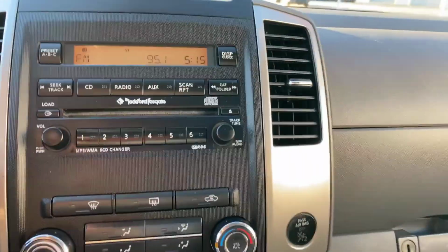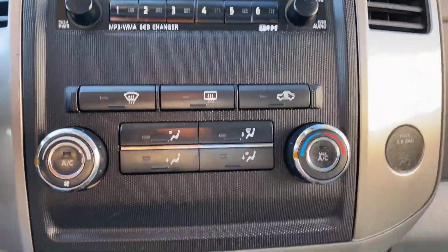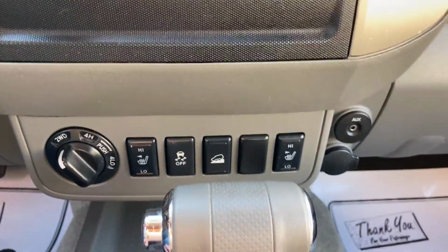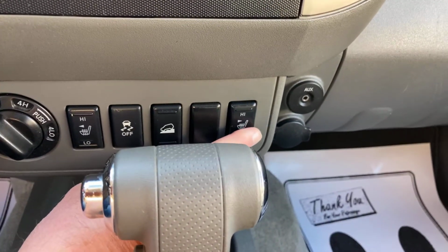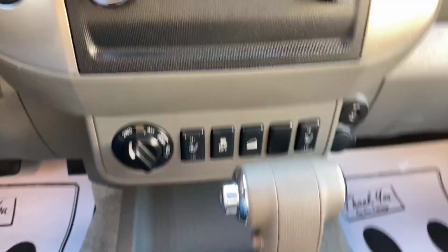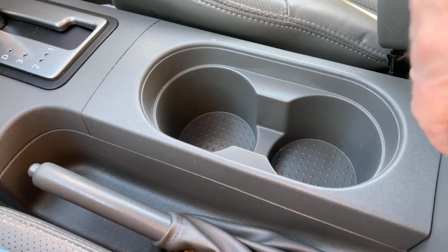Get over here to your command center. Stereo right up here. Go on down. And this truck does have heated seats, ladies and gentlemen. So your controls for your heated seats are right here and over here. 2-wheel drive, 4-wheel drive control. Get down here, show you your gear shift. You have a couple cup holders, and you do have storage area right there.